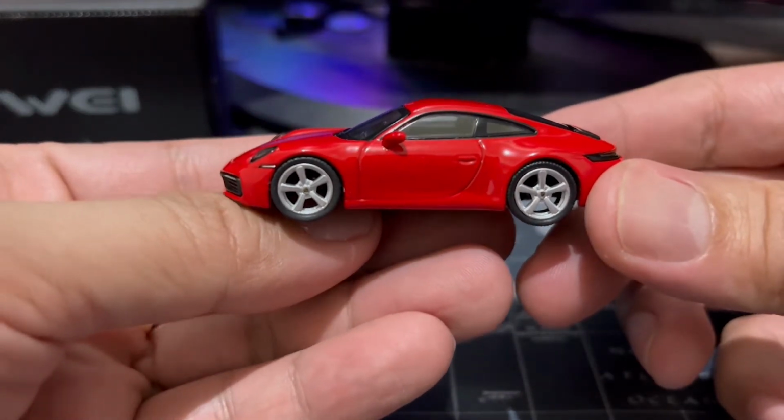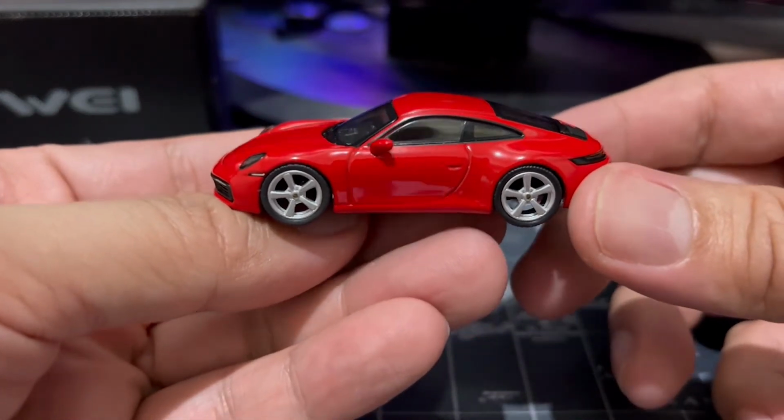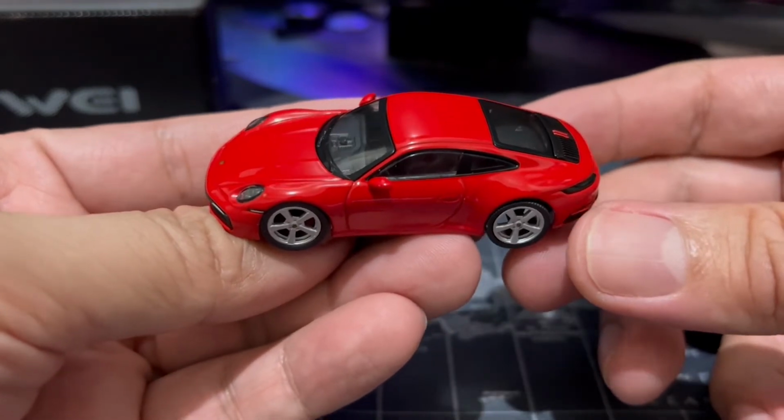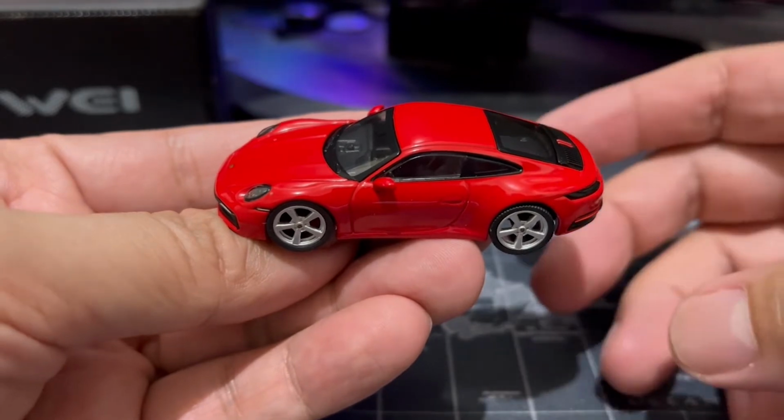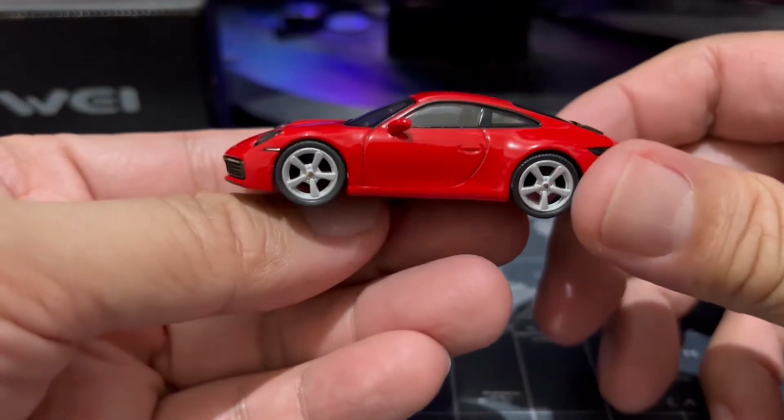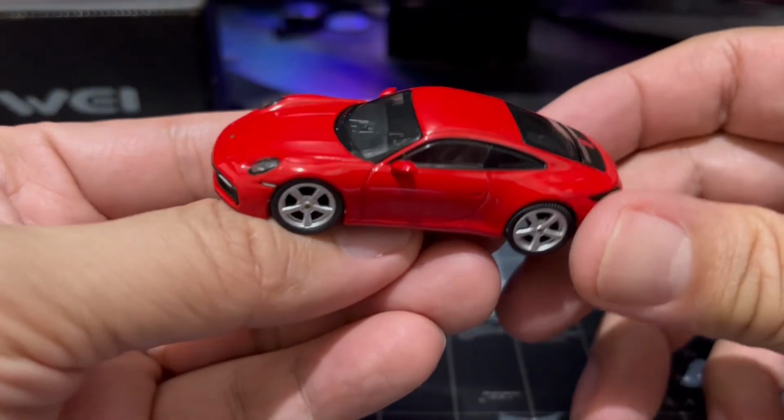Okay, it wasn't the first variant that launched. The first one was the silver one. But in showcasing all of the variants, I basically wanted each one to have a different color. So I picked one that stood out the most, and that's this red one.